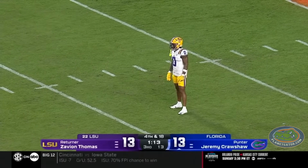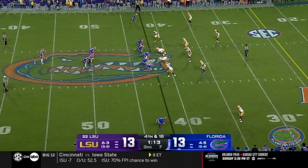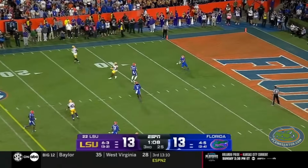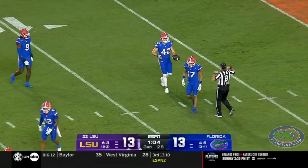So Crawshaw's going to try and get the 56 degree out here and check it inside the 10 or even the 5. Thomas is deep to receive. DK is one of the gunners. Crawshaw's going to kick it his way. Hanging up inside the 10. DK keeps it from going inside the 5, and it's down by Underwood near the 8-yard line.